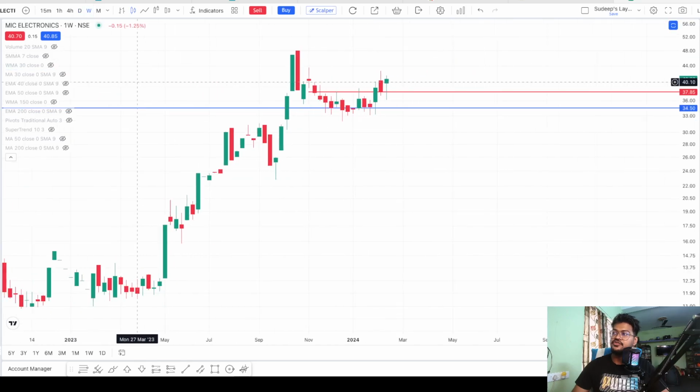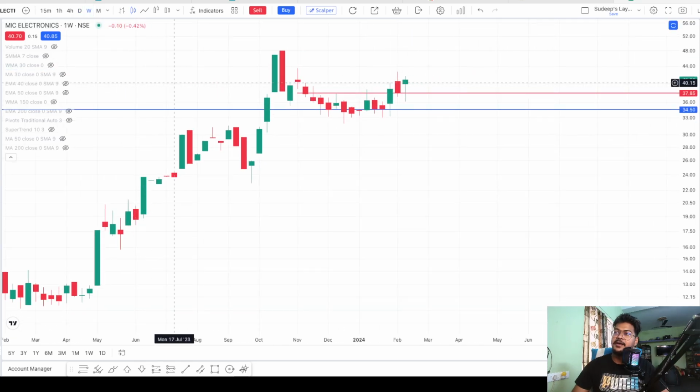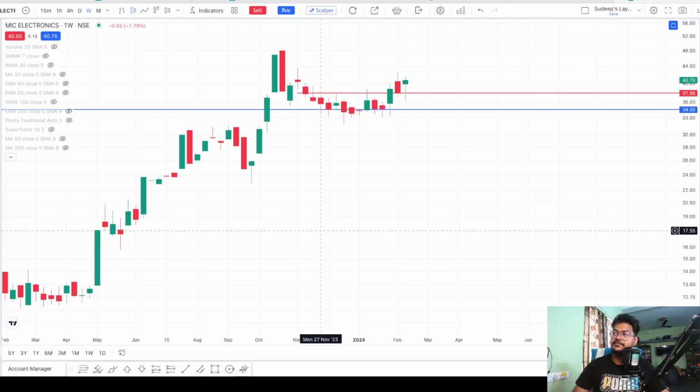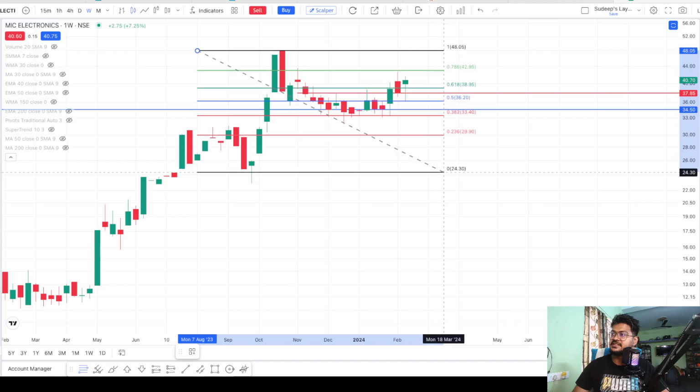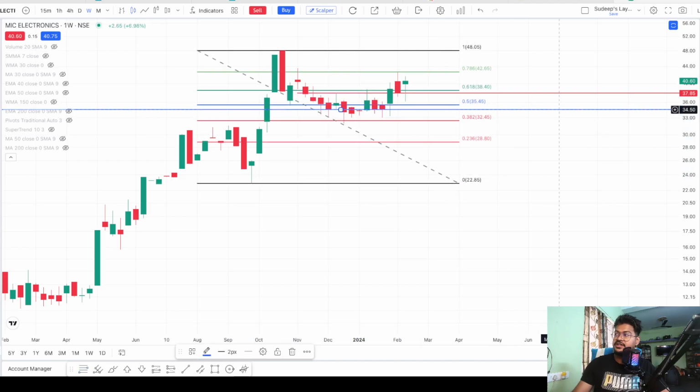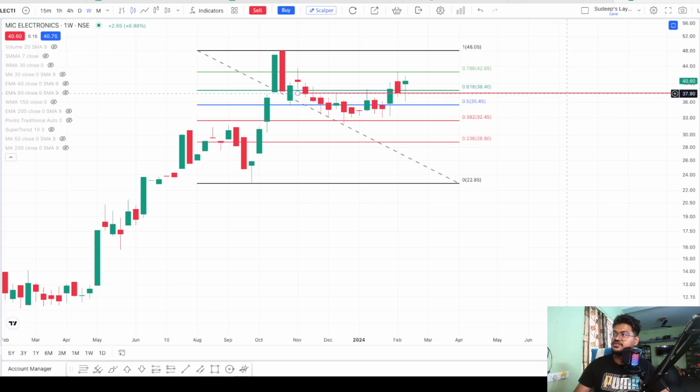Okay, so this is the weekly time frame for MIC Electronics. First of all, I am going to check if the current price action is being supported by the fib levels or not. So I will see if this blue line that I have marked here is actually aligning with any major fib level or not. So I'll use the fib retracement. I'll take this as the high and this as the low. Okay, let me remove this blue line so that we do not get into confusion.